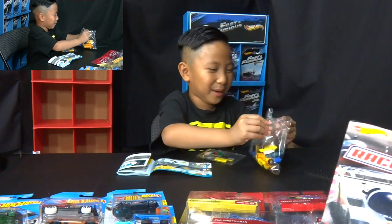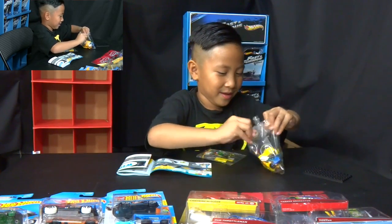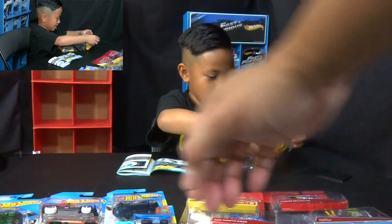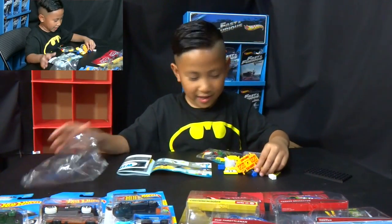When I build this, I want to concentrate. All right. I don't want to be messed up because I might get confused. All right, so just concentrate on that. And I will open up the cars, okay?